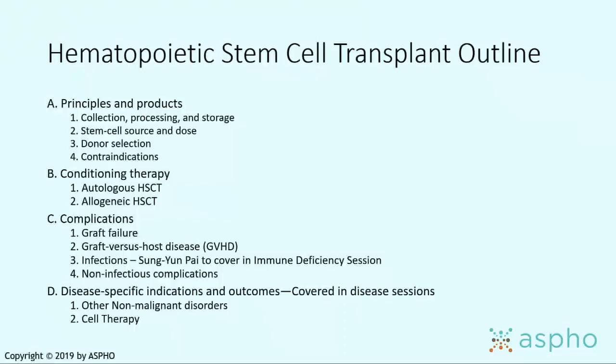Now, one thing I need to say is indications in bone marrow transplant change over time. In my career, they've changed very dramatically. So the disease-specific talks that you will hear are supposed to cover those. I'm going to give you very broad indications, and I'll talk about non-malignant indications to a degree. But listen very carefully to the transplant indications that will be in the disease-specific talks that you're going to receive.